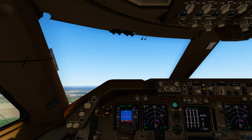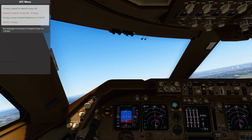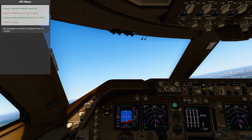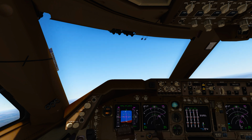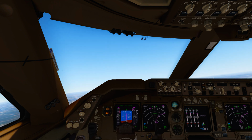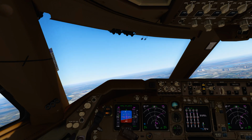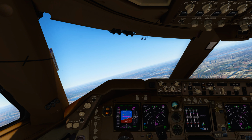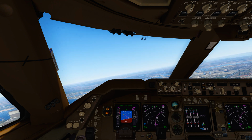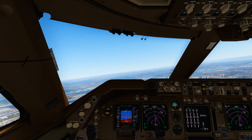16 heavy, contact Schiphol departure. So let's go to the right here. 16 heavy. And also go to 118.075 it was. And I'm flying with my hands, so I love to fly this airplane a little bit manually. Alright. Nice, nice. So speed check, flaps 5.